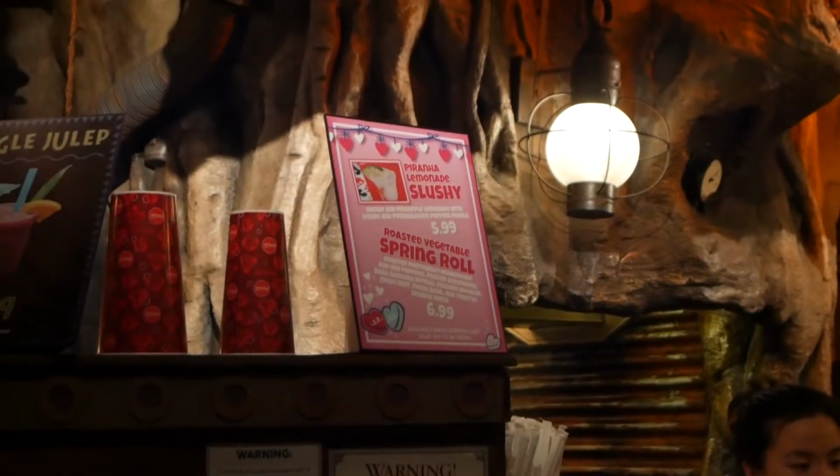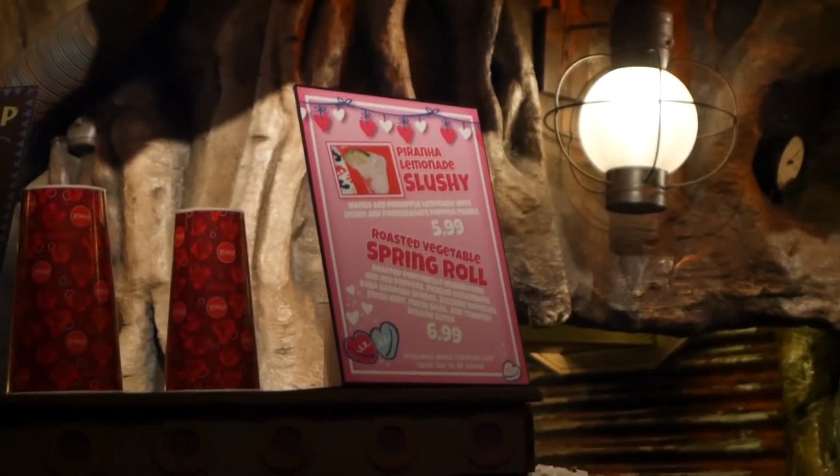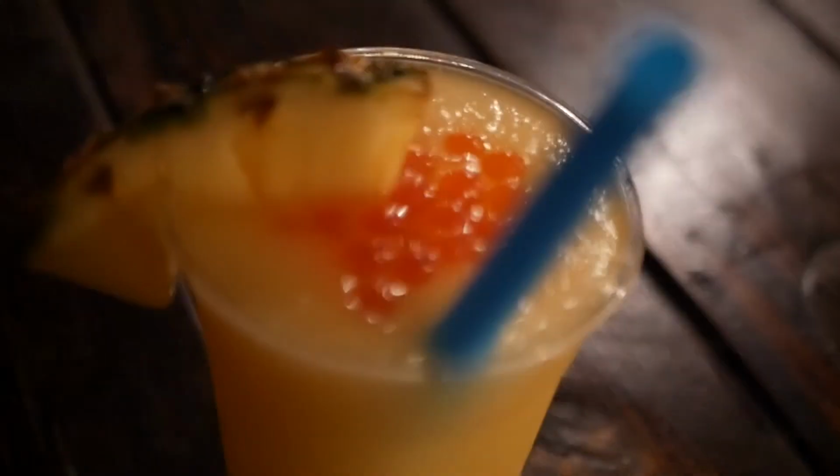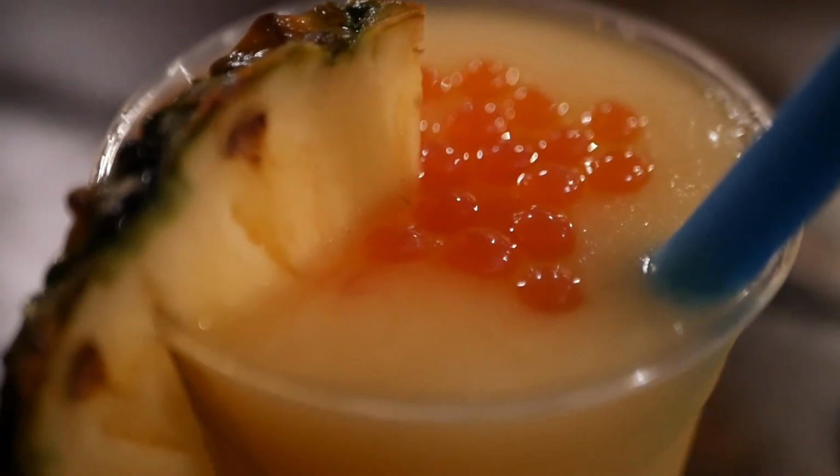Here at the Bengal Barbecue, they have a Piranha Lemonade Slushy, which might be our next stop. So this is that Piranha drink from the Bengal Barbecue, and it is pretty sour, and it's kind of like a mix of a slushy and a boba tea. You can see there's a pineapple wedge on the end, and a bunch of bobas, and a giant, thick straw that you use to suck them up.